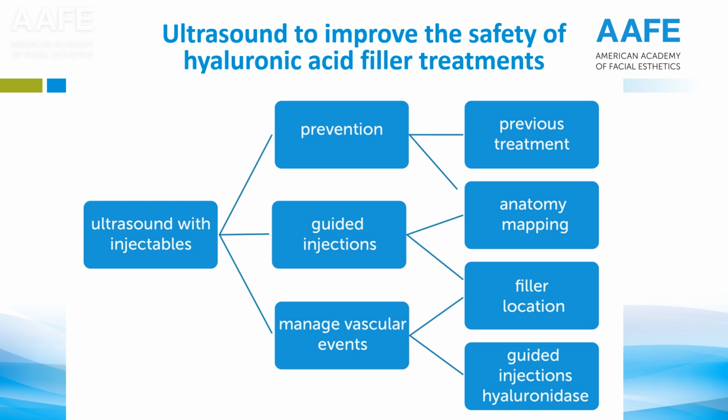If you want to talk really practically about ultrasound, I think people way overcomplicate ultrasound for facial aesthetics. You don't need a 2-day course to learn how to use it practically in your office. No, it's pretty easy when you get to how to use it. The biggest thing is complications management. This is your safety net more than anything else: managing vascular events and then guided injections of hyaluronidase. That is really the best thing that it can do for you.